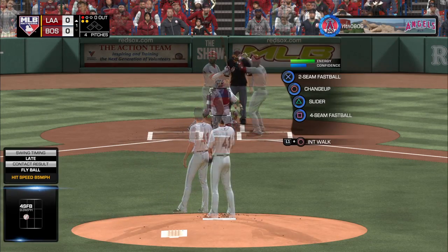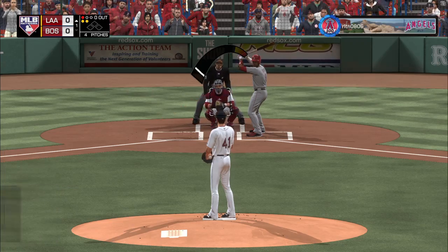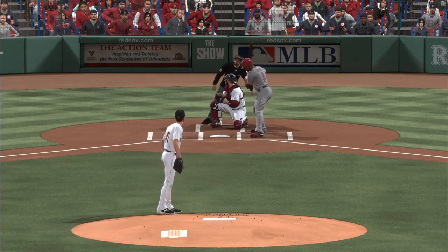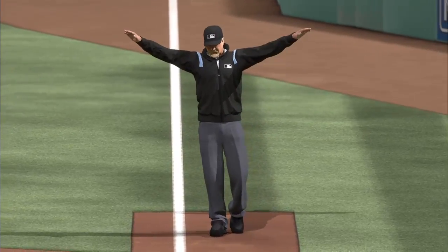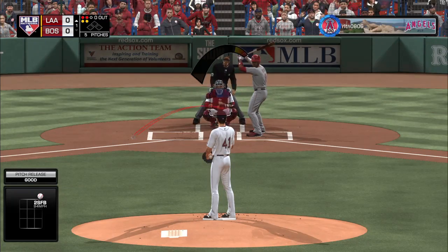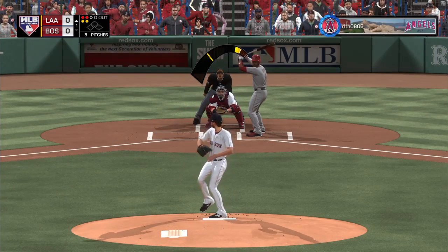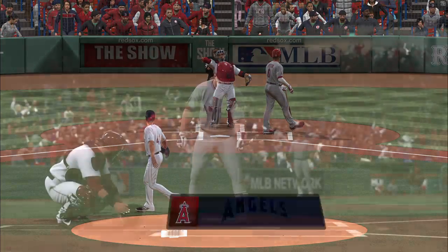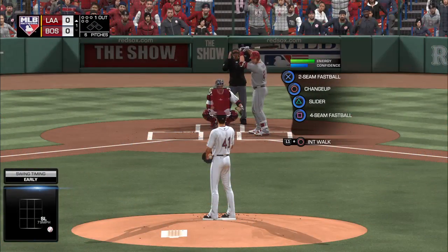And another foul ball. Tried to hold up there. Appeal down to first and no swing. It's ball 2. Into the windup. Here comes the 2-2 pitch. And they really bunch him up on that one as he swings and misses for the first out.